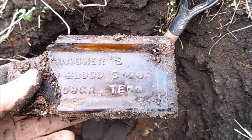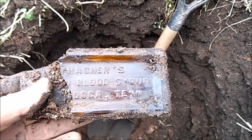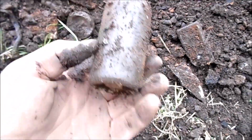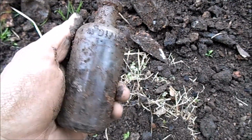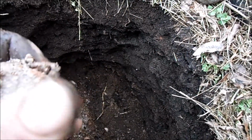Well, there's a Dr. Thatcher's liver and blood syrup, Chattanooga, Tennessee. What's left of it. I just threw this out. No good. I just pulled out this pharmacy and look at the shape of it.